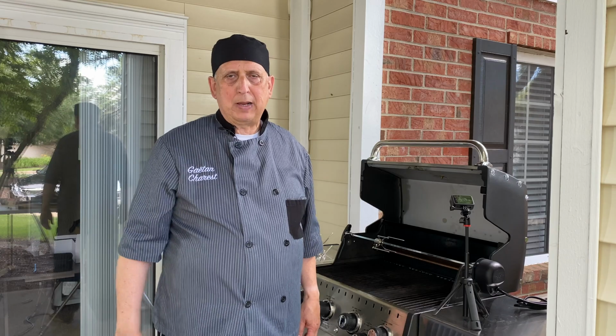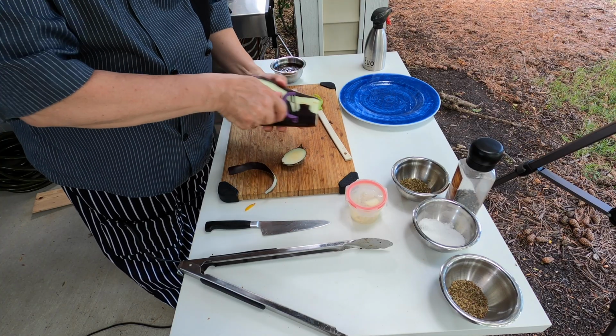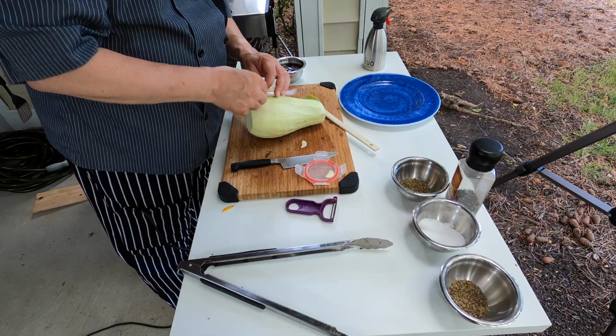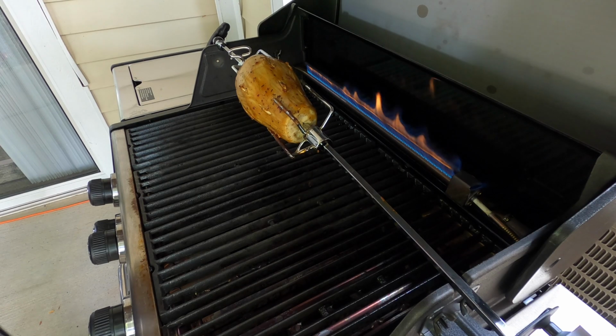So I took an eggplant, I peel, I insert slivers of garlic in it, and I brush it with teriyaki sauce.